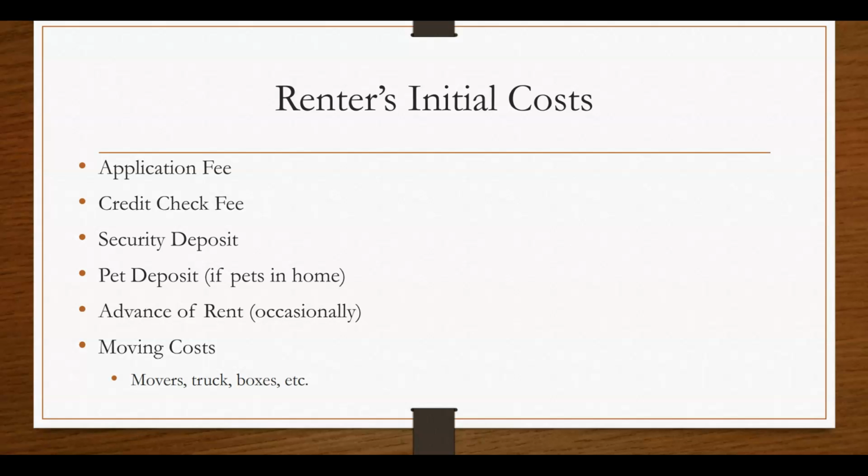When it comes to the renter's initial costs, which include application fee, credit check, security deposit, pet deposit, that's only if you are bringing a pet into the home, advance rent, which is on occasion, and or moving costs such as movers, trucks, and boxes.